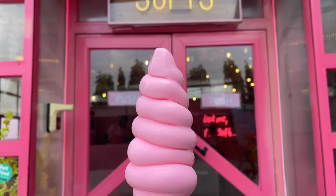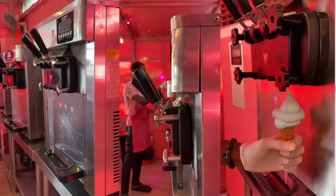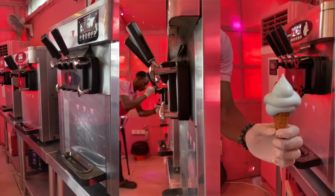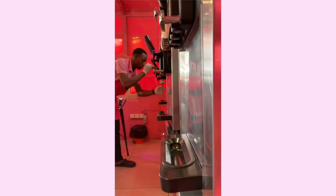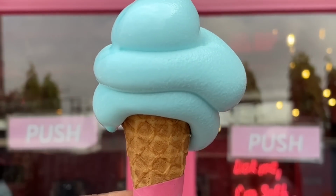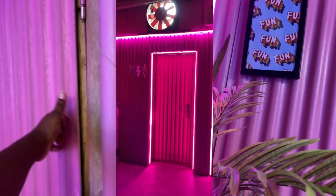It's kind of like a 5-layer ice cream. They have different layers. You can do like 2 layers. The ice cream looks like it's melting, but you guys, this is just how it is. I got 2 different types, the pink one and this turquoise one.